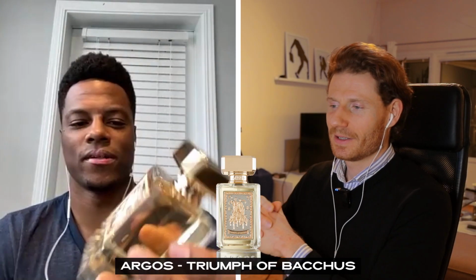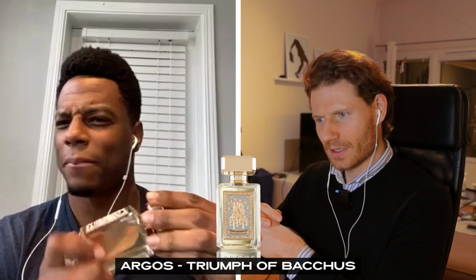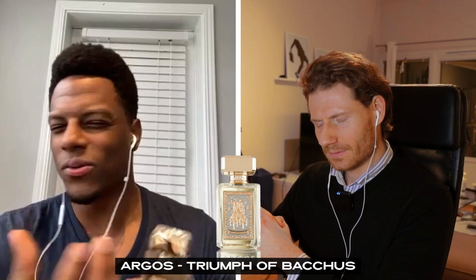Yeah, so this fragrance, I definitely wore a lot in the winter because I wouldn't really wear this in the summer. This comes from an indie niche house called Argos, who I've talked about before. And this is Triumph of Bacchus. It's a sweet vanilla, bourbon, tobacco, apple, peach, jasmine. It's a very interesting mix. It comes off very sweet, spicy, kind of earthy, almost a little boozy, but not really. Almost a little syrupy in a way.